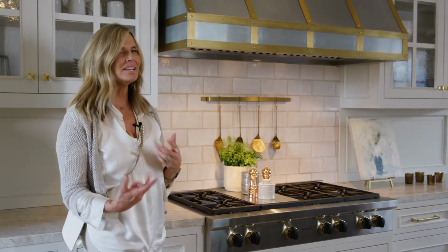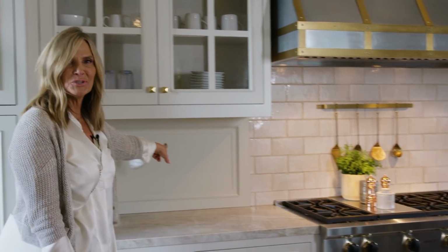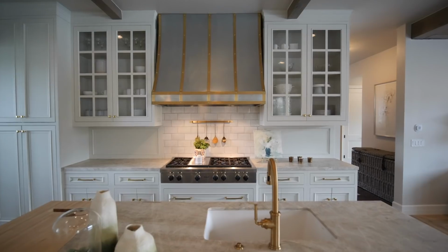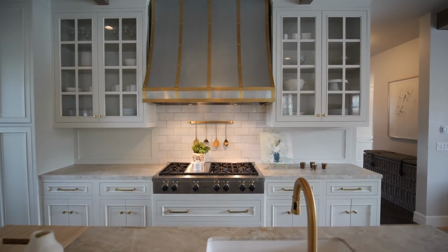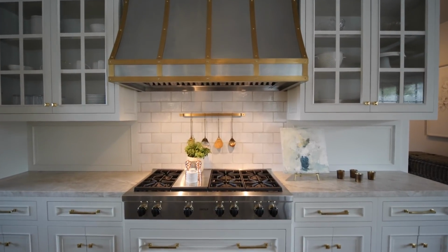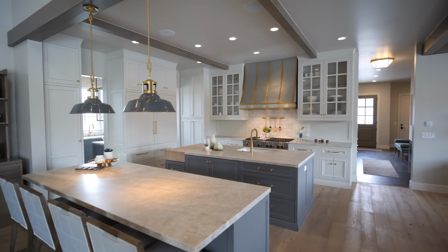You can see something unique happened here. Instead of running the backsplash like we all do all over the backsplash, I decided to use cabinetry as the backsplash on the two sides. So when you get up close, you can see this is actually just a wood panel made by the cabinet shop instead of running the tile. Price-wise, probably even, but interest-wise, it's a winner.